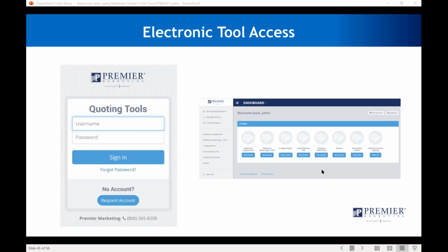This cross-selling access through CSG, I'm so enthusiastic about the improvements that they're constantly doing to the program, and the support that we get from CSG. Anna and her compatriots are great people to work with, and they're very responsible for you.